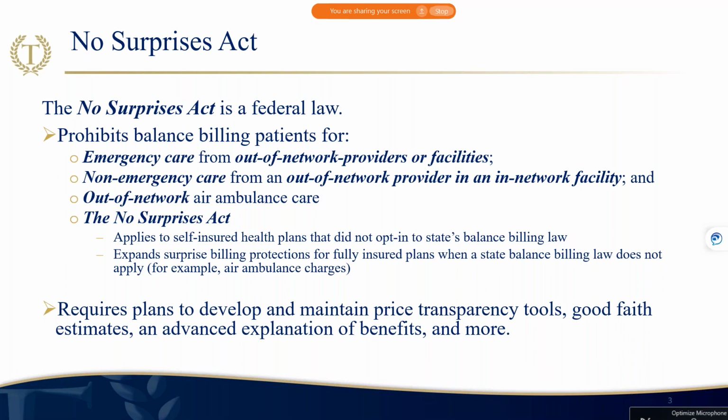You're going to have expanded surprise billing protections for fully insured plans when a state balance billing law does not apply. So for example, the emergency for why you need to be taken out by air ambulance will be covered in network based on the state's balance billing law, but the air ambulance itself will be covered under the No Surprises Act.